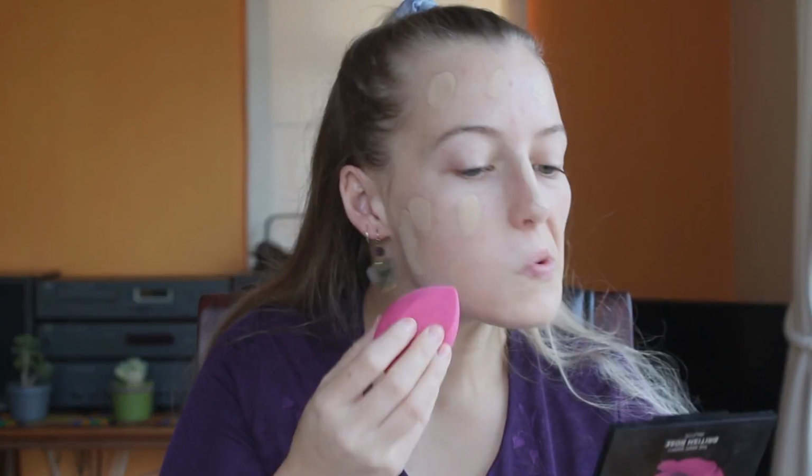Ooh, very liquidy foundation. Now that I've just dotted it around the face, I still have quite a bit left on my hand there, as you can see. So I'm just going to blend this in, and then I'll take the rest that's on my hand and blend it down my neck. So I'm just taking my beauty blender, my sponge, as if I could afford a beauty blender.